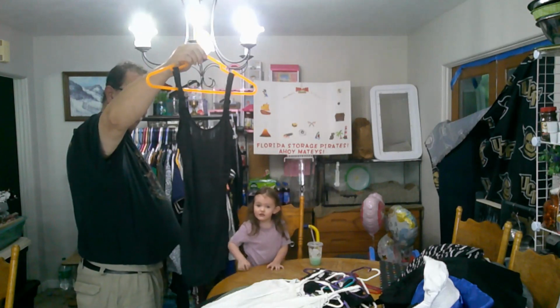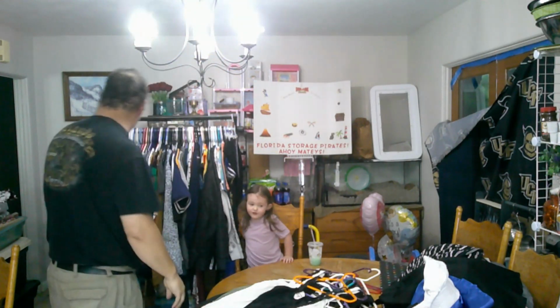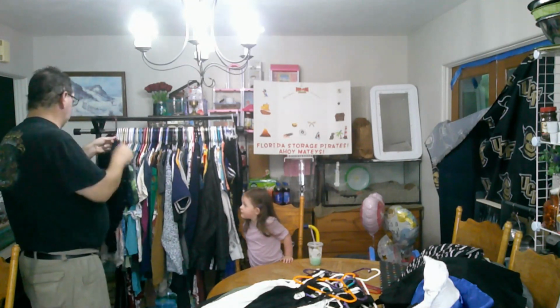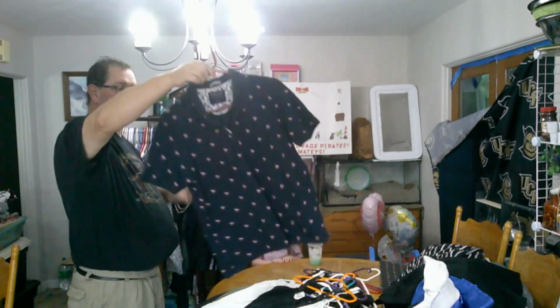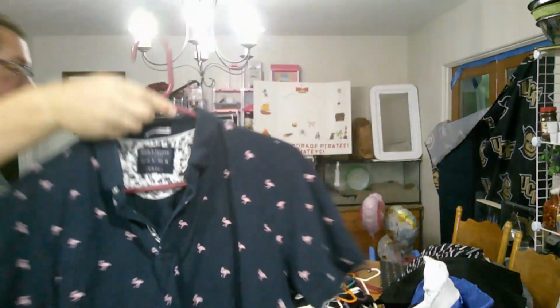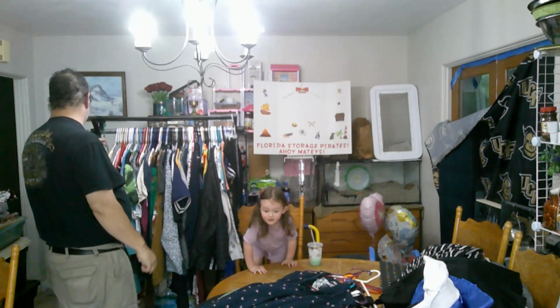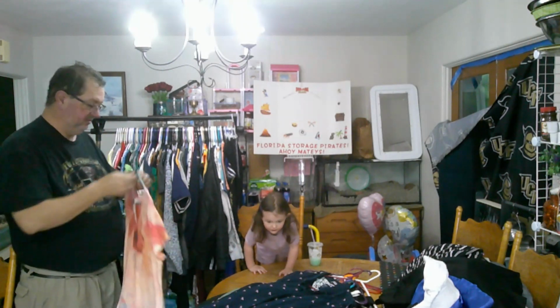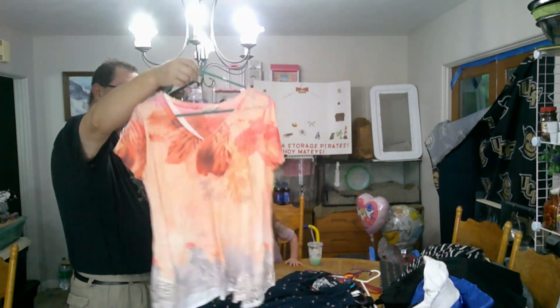Probably this one. I don't know, shapewear maybe? But it's kind of like a dress. Alright. We got a denim and flower Ricky Singh polo shirt with flamingos. You see the flamingos? Okay. See the flamingos? Yeah, let's see. Yeah, okay. We got a kind of a rhinestone-y flowery shirt.